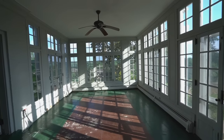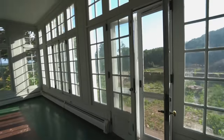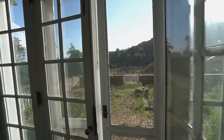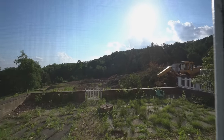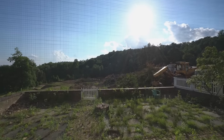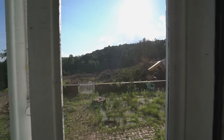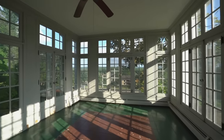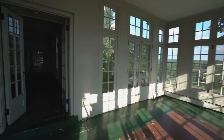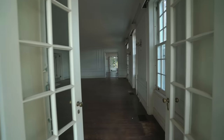This is a nice end room with a lot of natural light. And as you can see outside, the bulldozers are already outside. Just weeks away from demolishing this beauty. But thankfully, we get to document it and hopefully preserve it with video, of course.